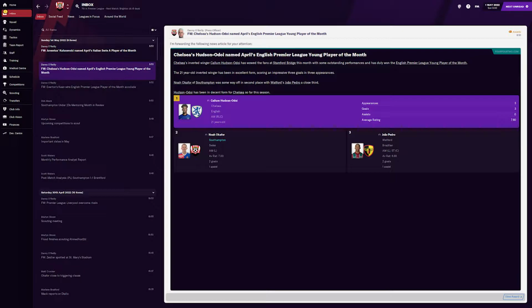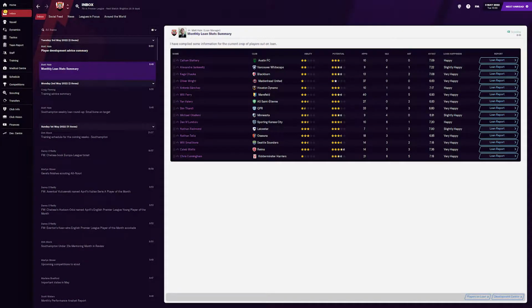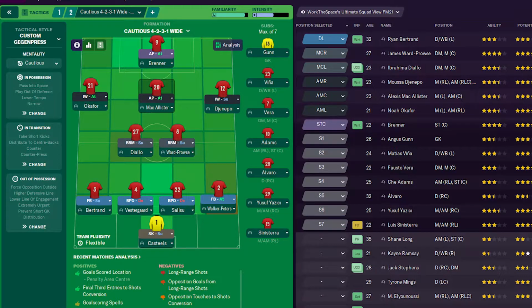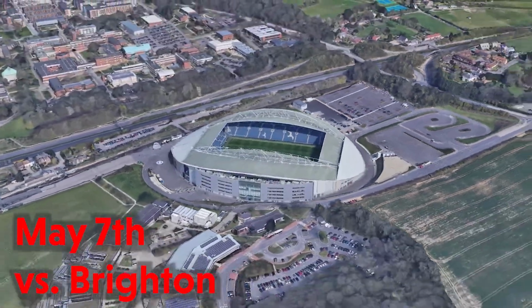So Okafor is the April Premier League Youth Player, second place Player of the Month. So congratulations to him. And now we get set to take on 15th place Brighton. So if we falter in this Premier League end of the year, it's only our fault because we are playing some weaker sides. So here we go.